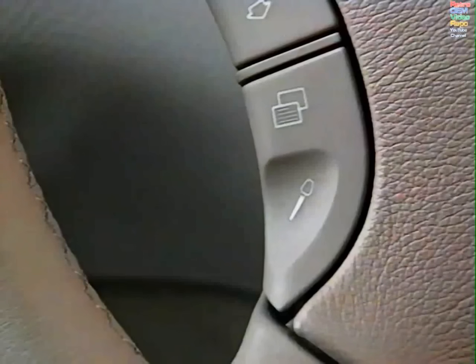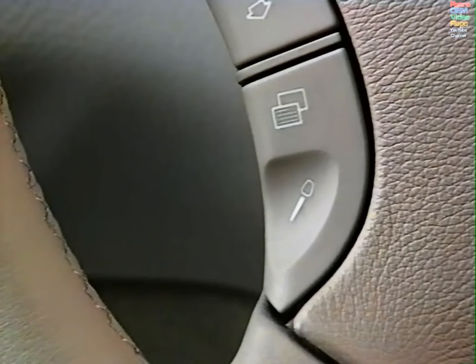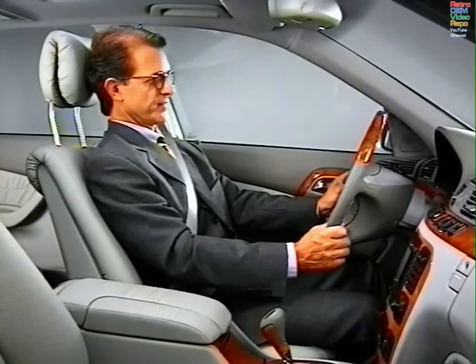Another simplification is the linguatronic voice control system for the telephone, which is activated by this button when the radio is on. This allows you to make telephone calls without taking your hands off the wheel.